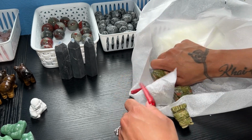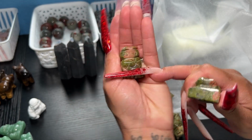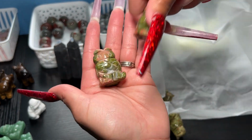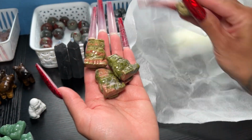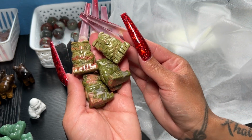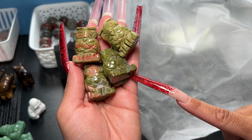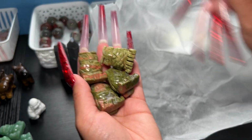Oh, they're kind of little unikite owls. And that one has a little, I'm going to try to get it off. A little piece of quartz stuck to it. I only have four of these because these were the ones that I felt looked the best with the greens. You can see the quartz inclusion in this one. They're cute.